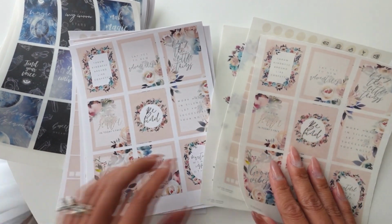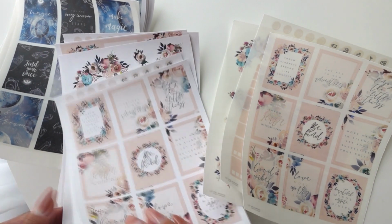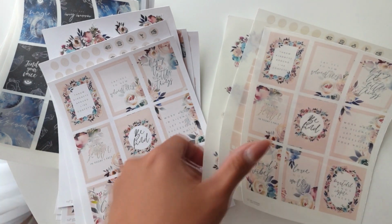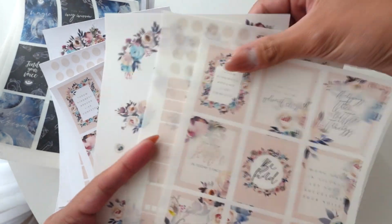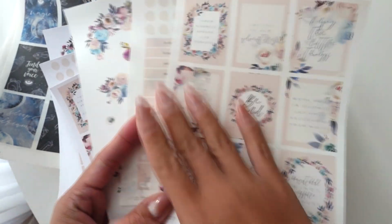This one is a 3-sheet kit. Again, it comes in dainty and classic size and your choice of white matte paper and also the clear matte paper. So this is what it looks like on clear matte. Just so you can see there, it's a really nice translucent sheet, and it has that matte finish.